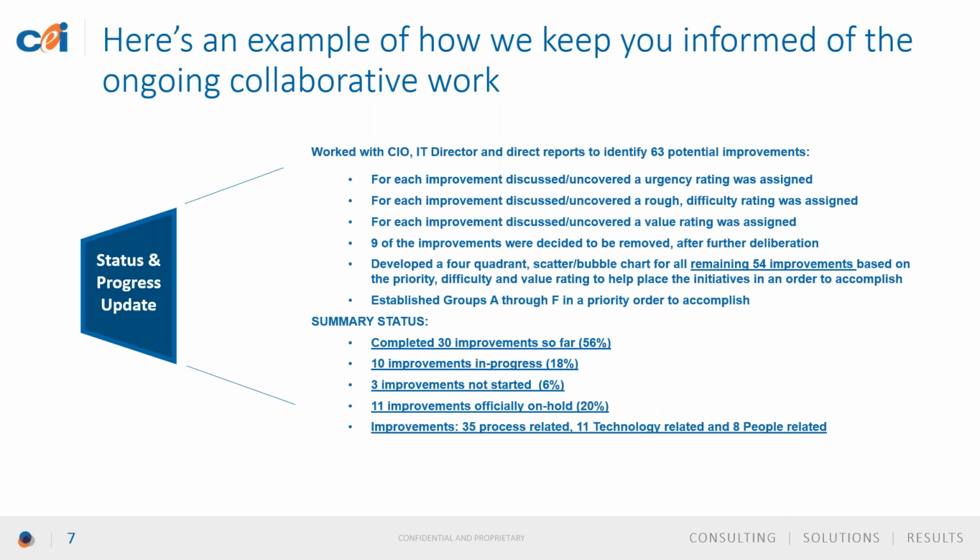This next example is really one of the status reporting that we do. And so this particular example, we worked with the CIO and IT director and their direct reports at a product company, and we identified 63 potential improvements. Now, that's a large number of improvements, and what we did was we looked at those, presented them to the leadership, and through some various conversations, we were able to deliberate on these, and we determined that 9 of these improvements were really decided to be not something that we would progress with at this time for a variety of reasons.